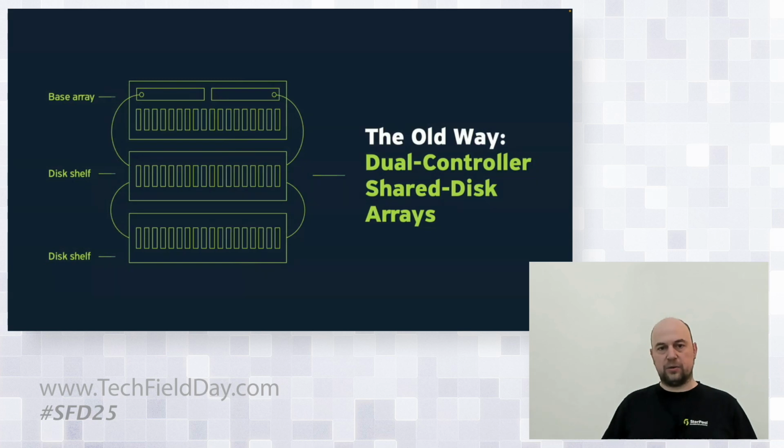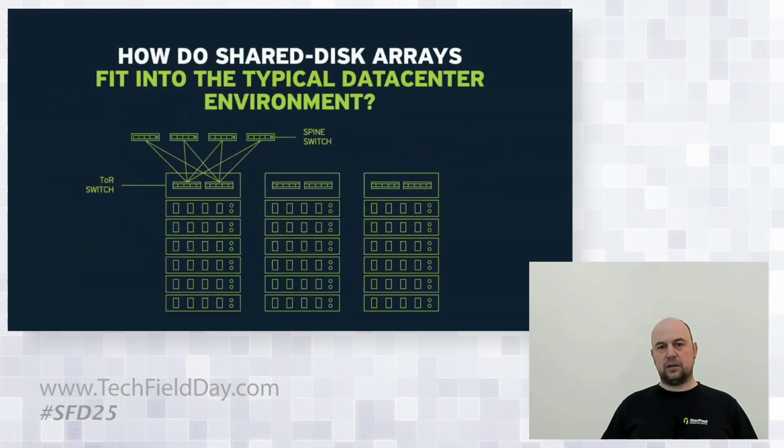You have a base array with two controllers and then expansion shelves, disk shelves. And the typical data center environment nowadays looks something like this. You have a leaf and spine network, what we call a data center wide network, on the top that ends up on top of rack switches. And then within each rack, you have a bunch of servers. These servers tend to be identical.